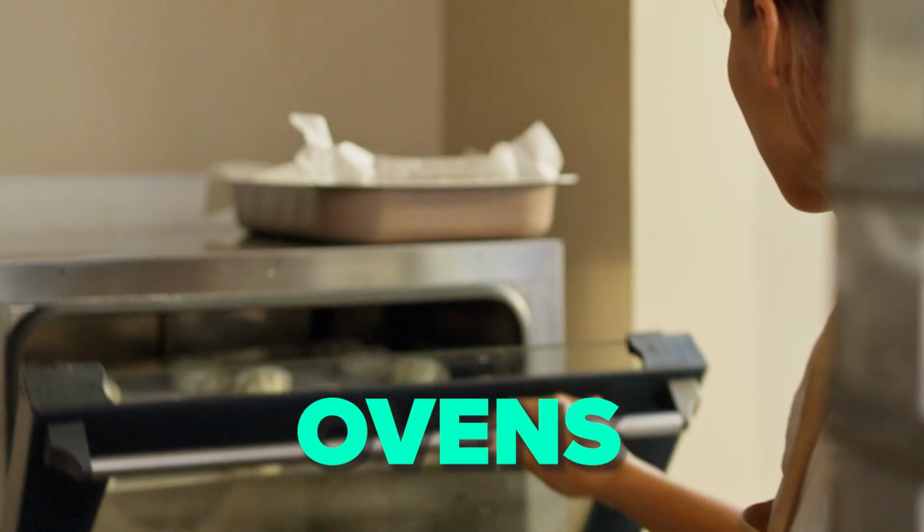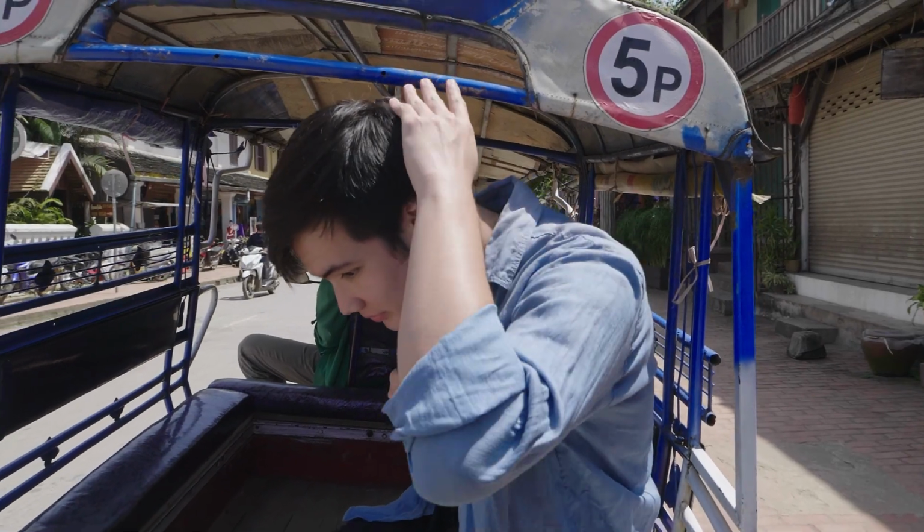Ovens are great, but they consume a lot of energy. For smaller meals, consider using a toaster oven or a microwave. It's the culinary equivalent of taking a tuk-tuk instead of a tour bus.